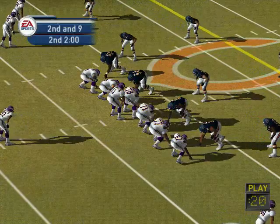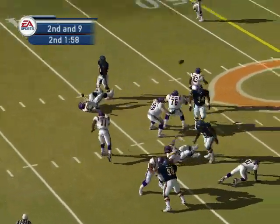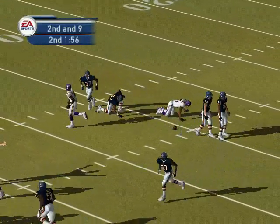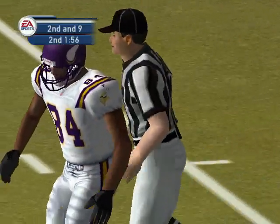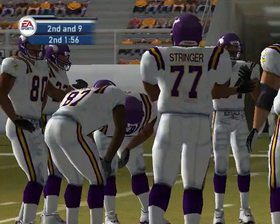Culpepper sets up. Play action fake. With the throw. The quarterback got it there. And the receiver dropped it. He was either thinking about the hit that was coming or the run after the pass. You have to think about the catch first.